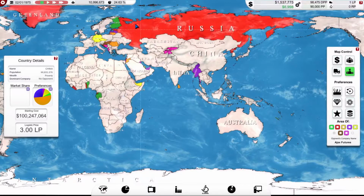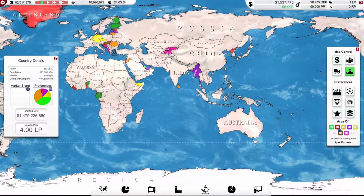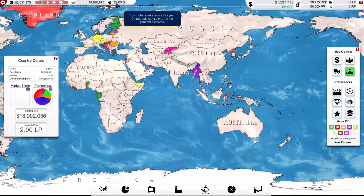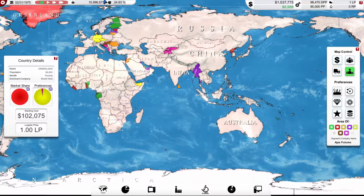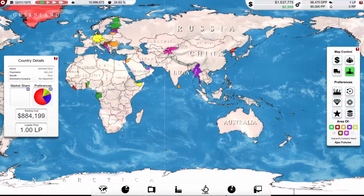There we go. Okay. Oh my goodness. There are 6 companies competing in this world, and I have nearly 25% of the market. That's a quarter. That's a really good percentage of the whole marketplace. Okay, so let's have a quick look at our stats then.